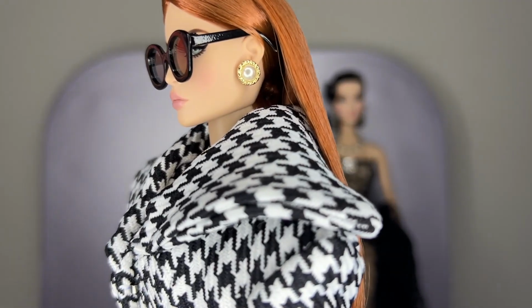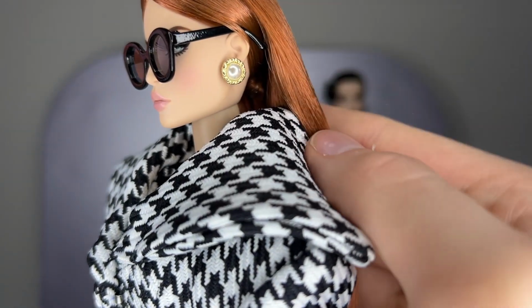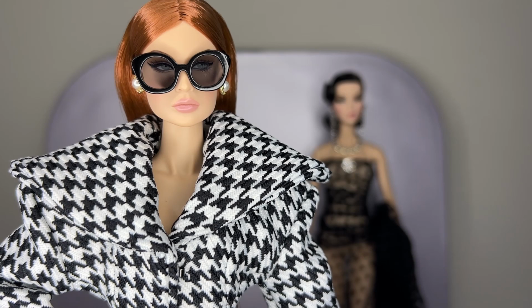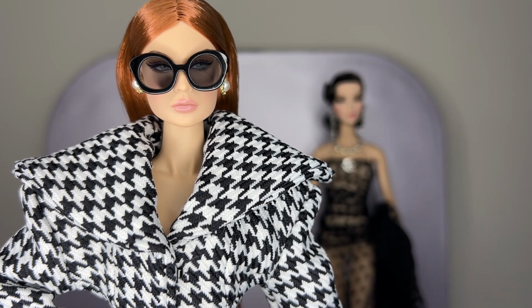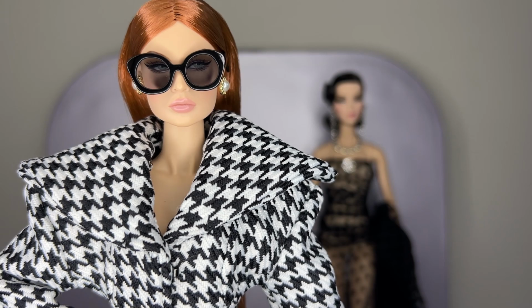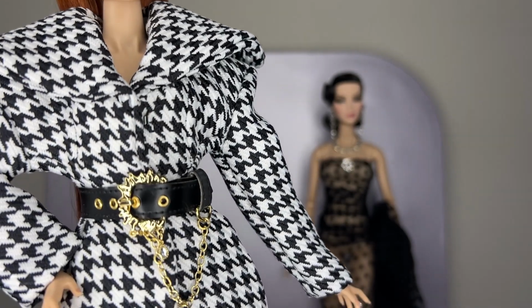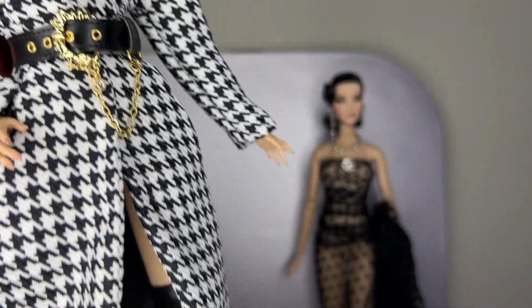It is gold with these really big pearls in them, which are really cool. And then we have these glasses, which I really like. They're very circular, but very black. There's not much happening, but they're a perfect addition to an outfit. I really love them. Now let's get her off the stand so we can look at some more things up close.